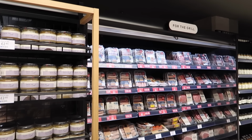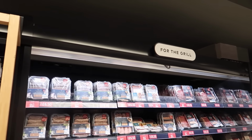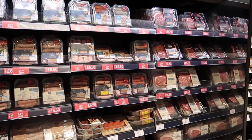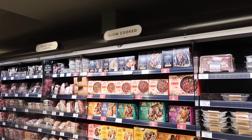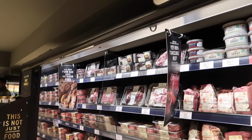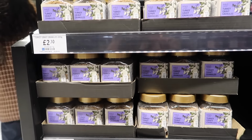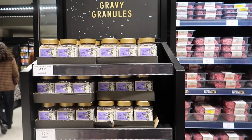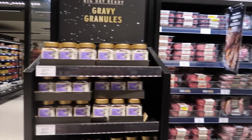They've also made it really enticing the way that they present things in these different sections. So like for the grill, that instantly just kind of gets your mouth watering, thinking of char-grilled sausages on the grill, roasting joints, slow cooked. I mean, it's all so tempting, isn't it? I would definitely be stocking up on my dinner if this was my local M&S. And of course, Christmas bits already, turkey gravy granules. Don't think they would be the best for you. I think I'll stick to Charlie's gravy recipe, but yeah, I can only imagine when it comes to Christmas canapes, they're gonna have a great selection here.